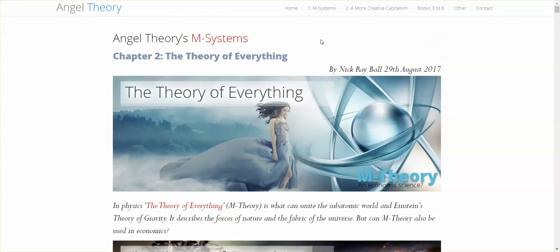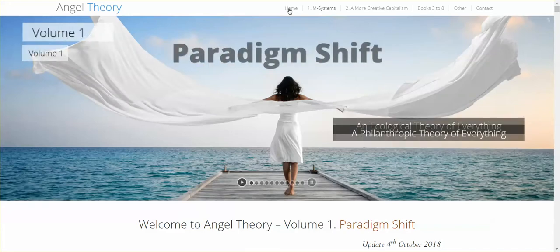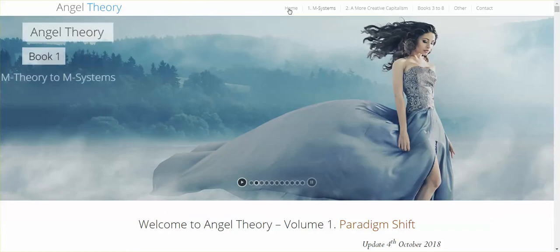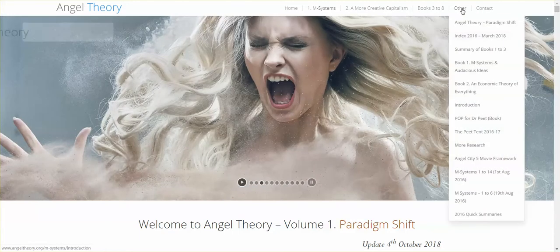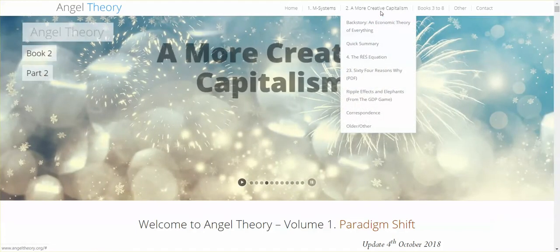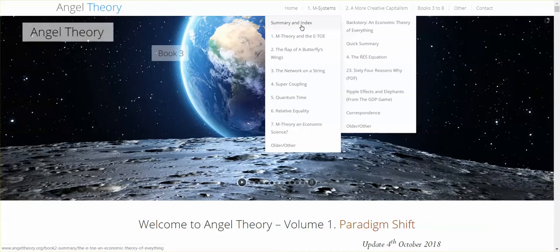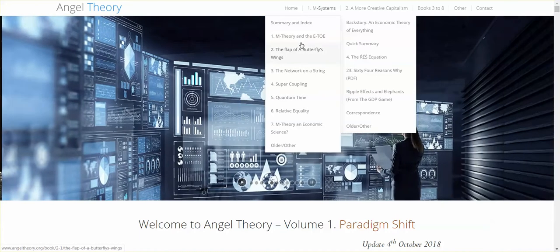Okay, so let's have a look at this website, because it's the same principle in S-Web, as in I can duplicate this website. I would duplicate it, I would then get rid of all of my content, and you would put your content in its place, changing these menu systems to suit you. And you can see there are menu systems inside of menu systems. So here's the book, A More Creative Capitalism, which is now essentially the book Sucre Economics. And you see here we've got the backstory. So you can get a lot on here.